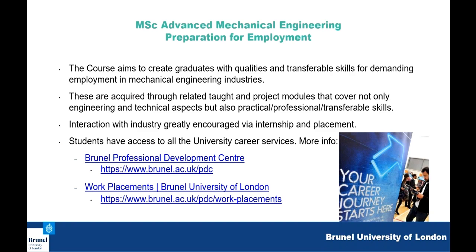Preparation for employment. Similar to many other courses, this course also aims to create graduates with qualities and transferable skills for demanding employment in mechanical engineering industries. We greatly encourage interaction with industry. So this can be achieved from internship and placement. We have a dedicated division, which is the Professional Development Center, to give you more advice.